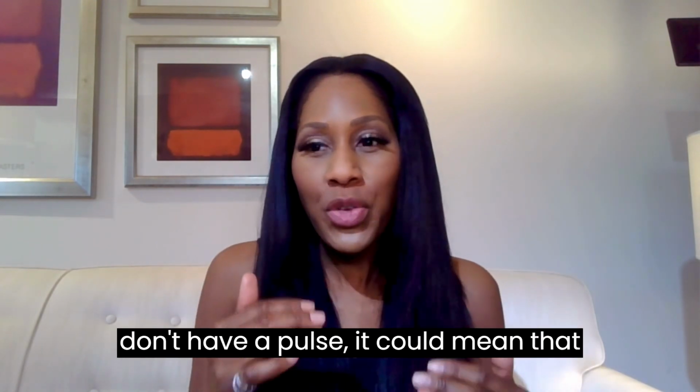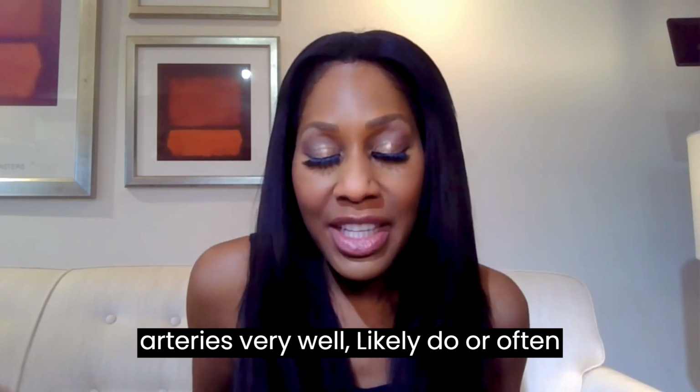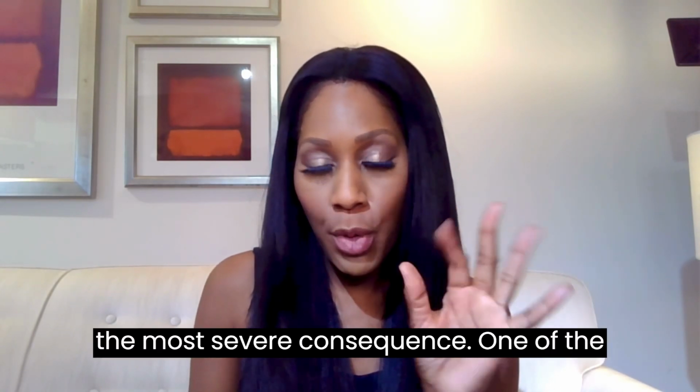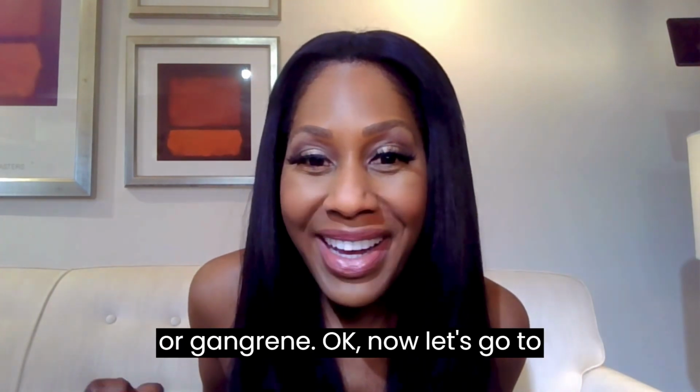If you don't have a pulse, it could mean that the blood flow is not going through the arteries very well, often due to plaque buildup, okay? Another thing, and one of the most severe consequences, is tissue death or gangrene.